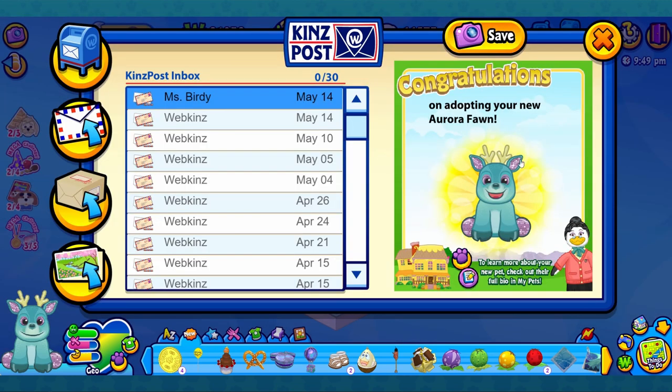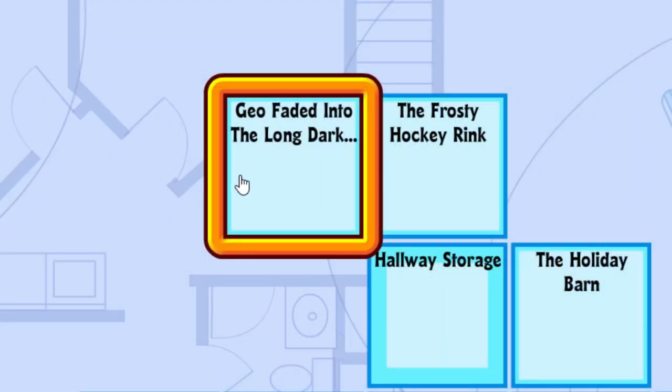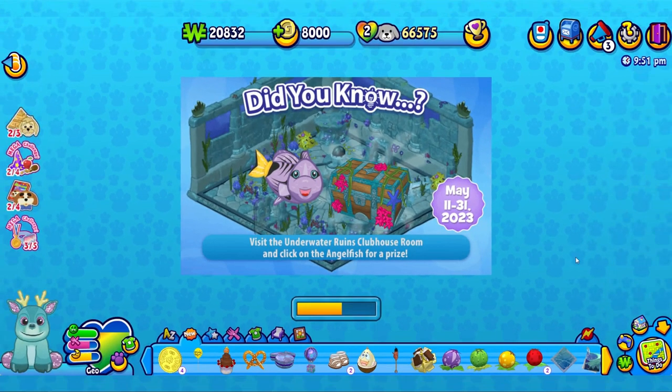There he is. So, I'll be back in a sec while I decorate with these and then show you Geo's room and clothes. I don't know if this is gonna be the permanent room name, but for now, it'll just be that.